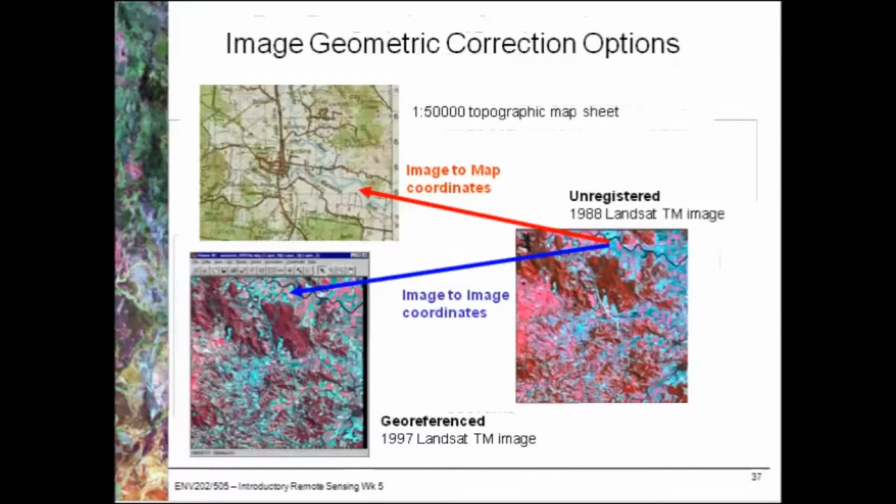So here are some correction options. For example, if I have an image that is unregistered, so it doesn't have coordinates attached to it, what I can do is use a topographic map sheet that has coordinates and get the software to tag similar locations. For example, I could pick a grid cell where I can also recognize a particular feature on the non-corrected satellite image and work out what coordinates based on the topographic map were associated with the unregistered image.